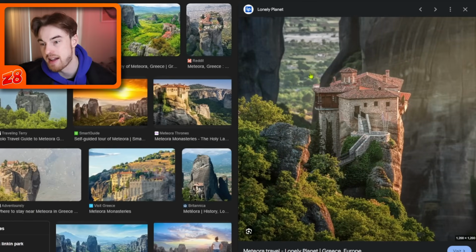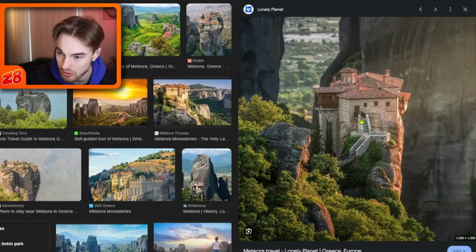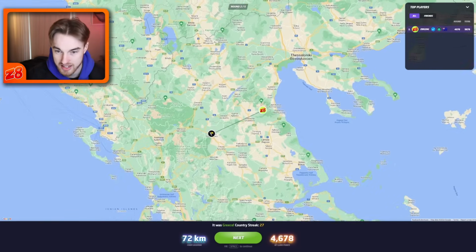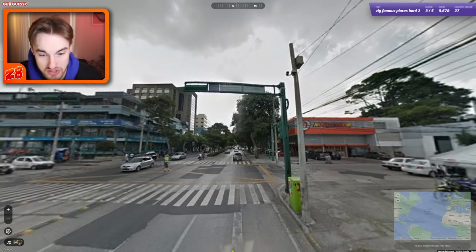So yeah, definitely, even if we were pointing at it, I think maybe it would have been findable for me, but not easy. I love those kind of structures that are built on impossible places and stuff like that. But we end up with a pretty decent score there, all things considered. We picked the right part of Greece, so hopefully we can continue on strong here.